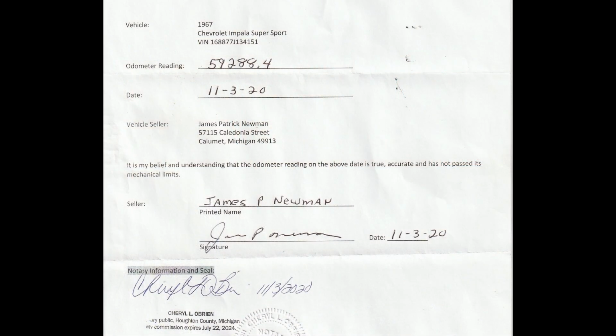In early 2022, I began trying to buy the car back, and after almost 2 years, the owner agreed to sell it back to me, Gasville, USA. So, based on that information, the car is a three-owner car with a documented 59,000 miles and around 1,500 miles or so on the restoration.